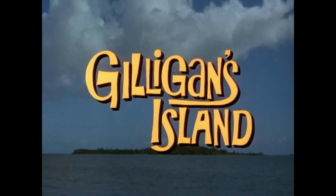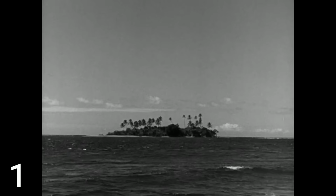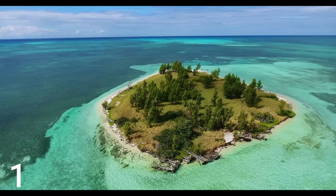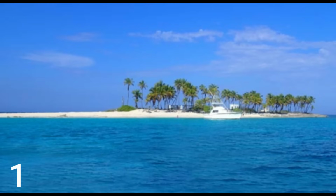Let's talk about this. Now, there are 3 different real-life separate islands that were used in the opening credits of the series Gilligan's Island. I'll break them down for you one by one. The first one is from season 1, the black and white episodes. And the name of this island that you see here with the title Gilligan's Island is called Sandy Cay. Now, this island was about 3 acres in size, and it's near the Bahamas in the Caribbean. Now, it's pretty popular today. Why? Because if you go on the Disney cruise lines, it's now one of the destinations that you can visit.